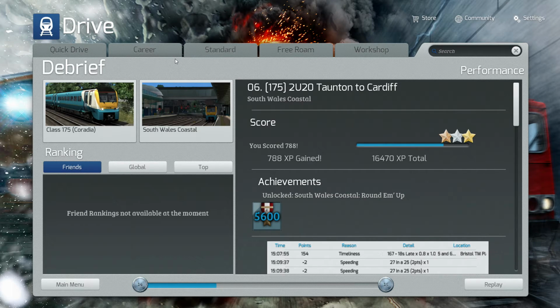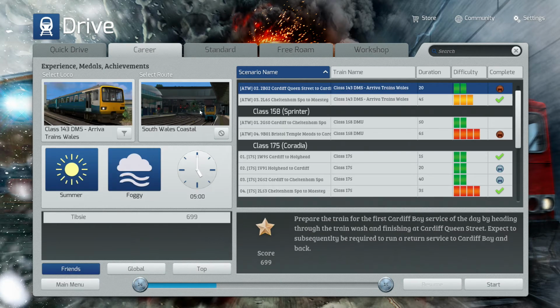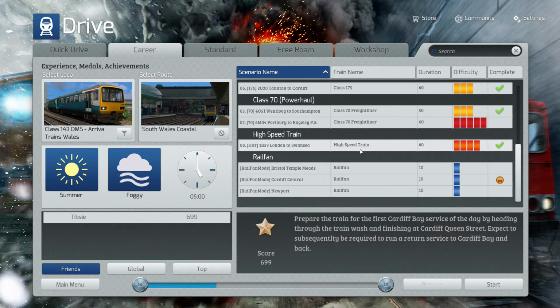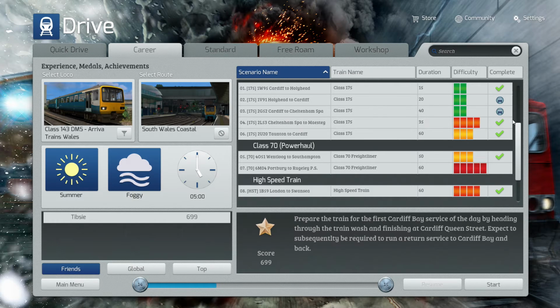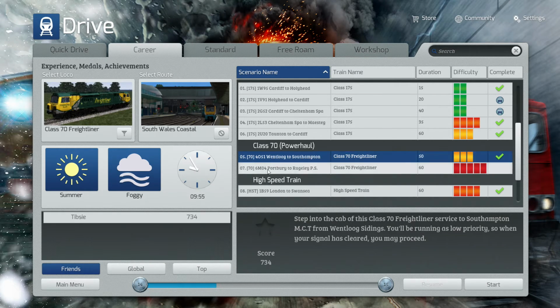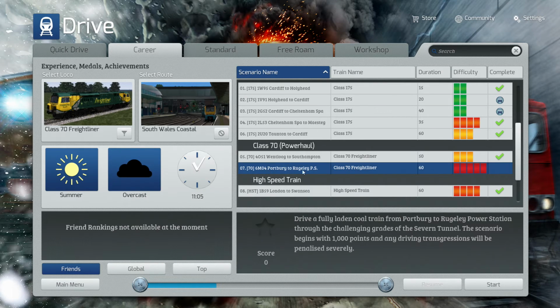If we go back to career mode, these are all the scenarios that we've got for this. Obviously we've done that one, done that one, done that one, done that one. We've just finished that one. Well, it's not really enough for a medal. We got medals there. Anyway, we did that one. If you remember, that's the one which glitched at the end. But I've done it before, so I had points. So the next one, of course, will be another Class 70. Pretty much the way back, I think.